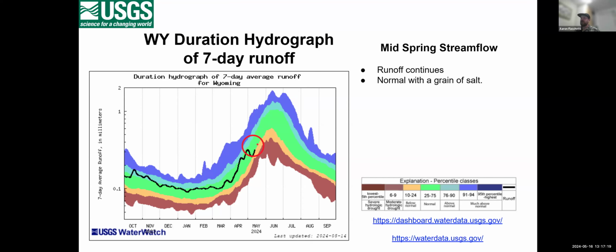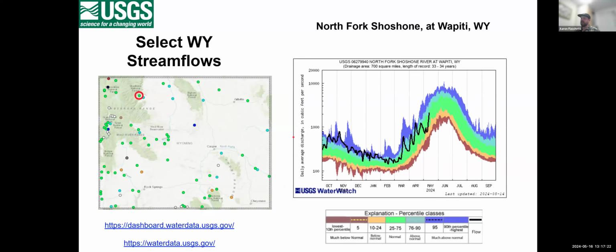So let's move around the state and look at where runoff is. Up here in the northwest corner, the North Fork of the Shoshone, this is a water year hydrograph, October 1 through current. Colors are similar to what we've shown before, that normal in the green. But as of lately, things were trending up pretty high in April and May, above the 75th percentile. And then we had a dip off, and now things are solidly on the upswing in that area. And we're probably a couple weeks from a normal peak.